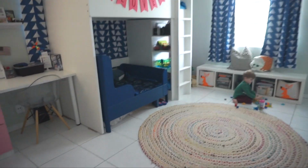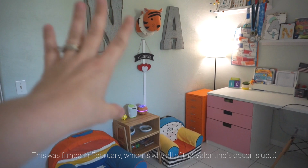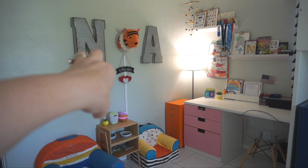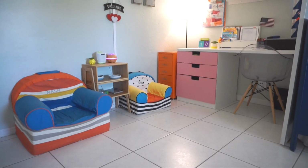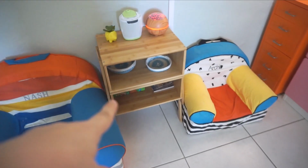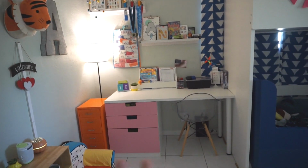So, as you walk in, we'll start over here on this side. This is the doorway. And then you come over here and you have this wall, which we typically have a monitor right here, but we have to get new ones because our other ones went all wonky on us. We have their little N and A, and then their little chairs. Down here we just have their Bible, the chapter book we're reading through, and then their sound machine, diffuser, all the things. Then we come over here and we have the workspace.